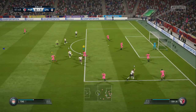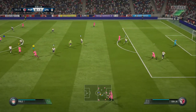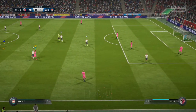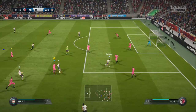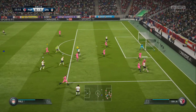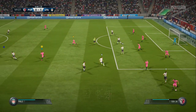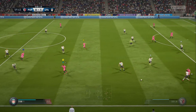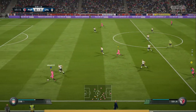Todd. Good work to stop the opposition, but he's got to clear it now. Well, that's proper defending. They can't score from there, it's out of play. And they've cut it out. El Fakiri. They've lost the ball, and the counter-attack could be there. This could be it.